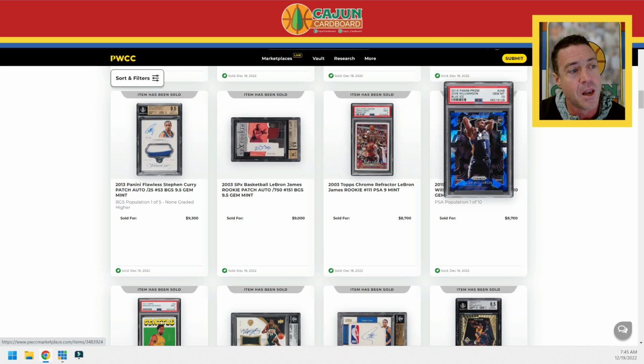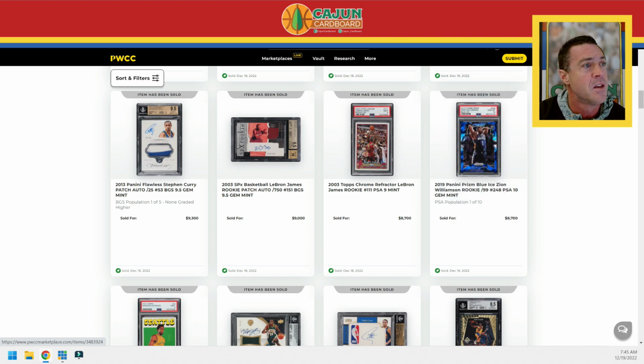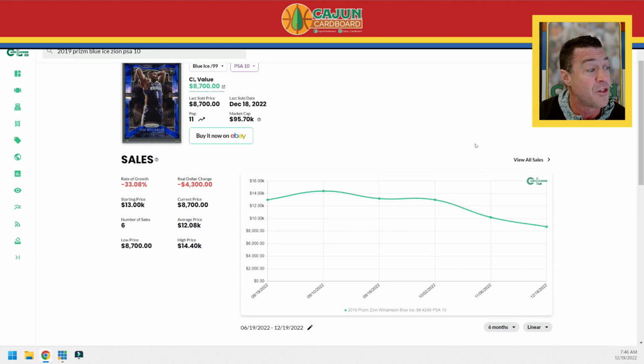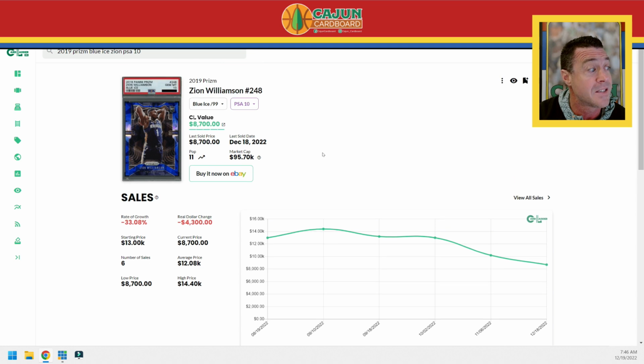Somebody educate me below. This is the Blue Ice Color Match Zion. PSA 10 sells for 8,700. I've got it pulled up. It's down. So Zion's doing his thing, but look at this. Down, down, down, down. Wow, that's interesting. Down 33% over the last 6 months.